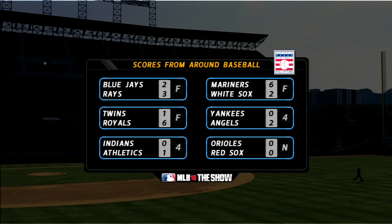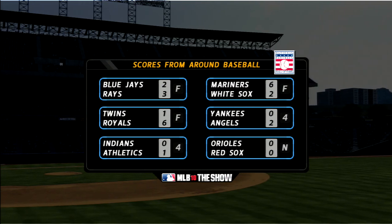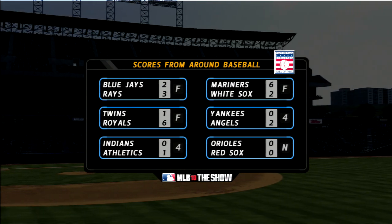And as we move forward here this afternoon, let's take a quick look at our American League scoreboard now, again brought to us by the National Baseball Hall of Fame.